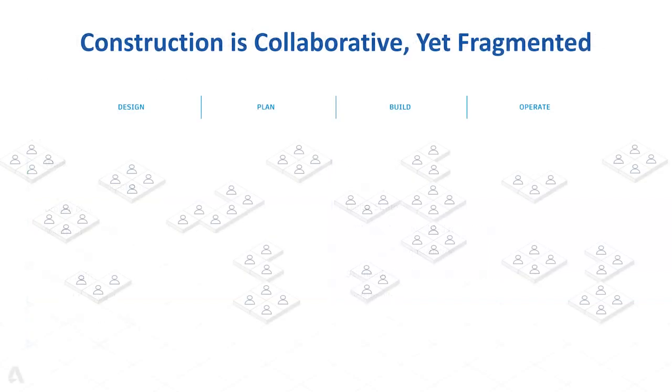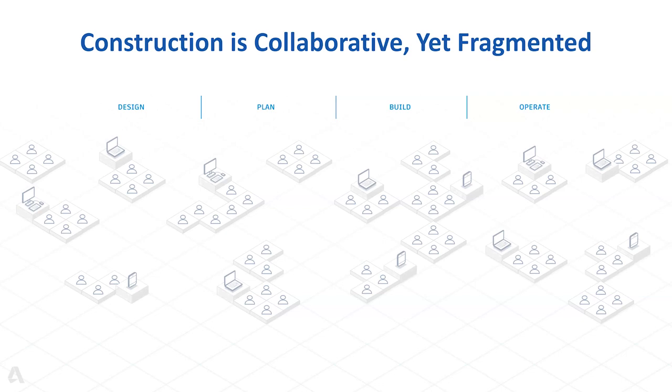When we look at the typical construction project, it's made up of multiple teams across all phases of the project life cycle. The owners, main contractors, and subcontractors use alternative systems and platforms. In fact, 25% of construction companies use 5 or more different software applications. This makes integration and communication harder and limits project and data usage.